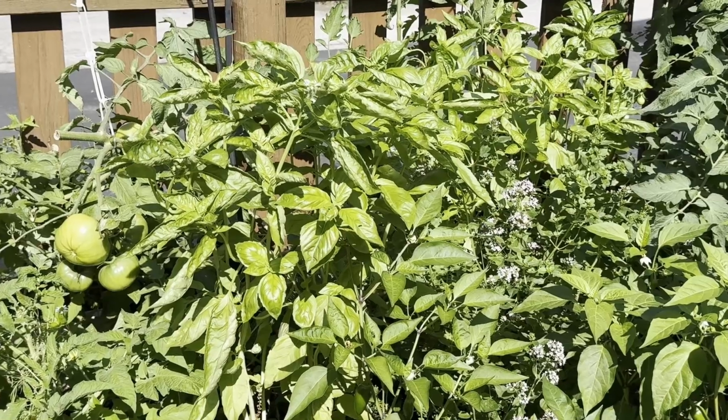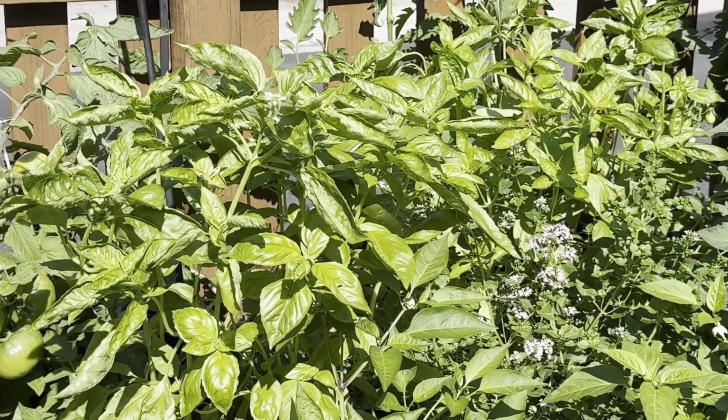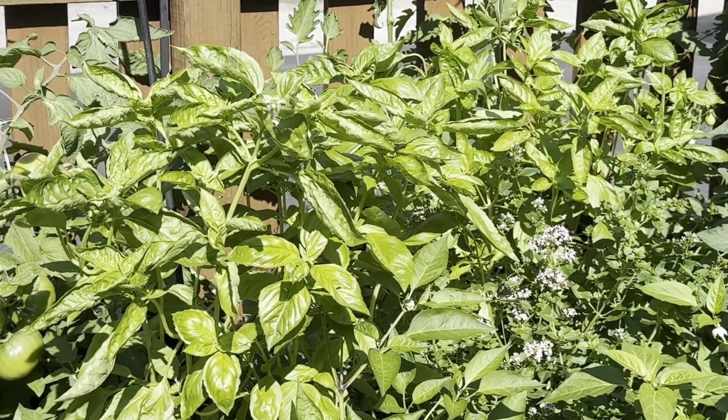So if you also grow basil, you probably look out in your herb garden and see these giant herb plants, these big healthy basils, and you wonder, what do I do with it? Basil is a culinary herb, so obviously we want to cook with it.